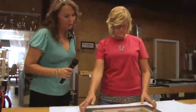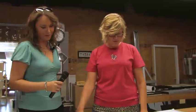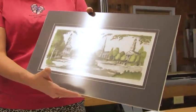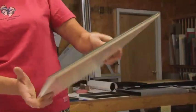Okay, looks like we got a church circle print here. So you're framing this for someone or for display? I am. This is actually for the store. This is a new church circle print that's out. It's been out for just a little while. The guy's name's Steve Sweeney that did it.